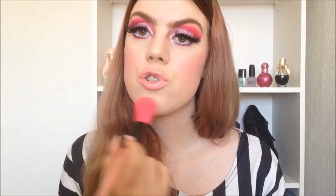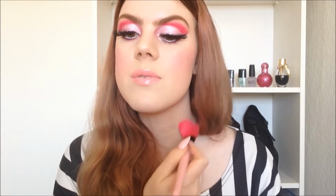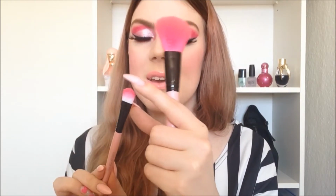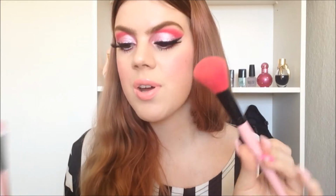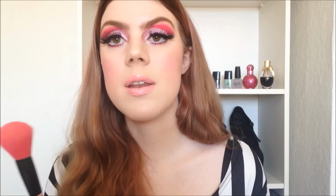So the brushes are super soft. They're really soft, and I love the pink. I love how it's stained pink up in the top, and this whole powder brush is pink. I think it's really cute. And I have very minimal shredding with these. This one did lose one hair, but other than that, no shredding whatsoever.